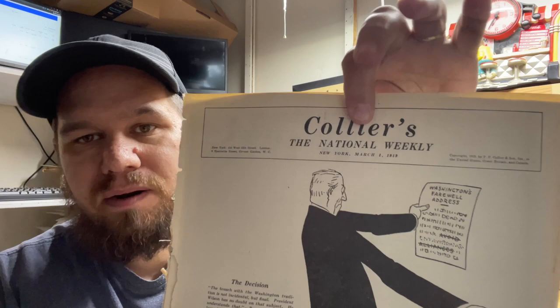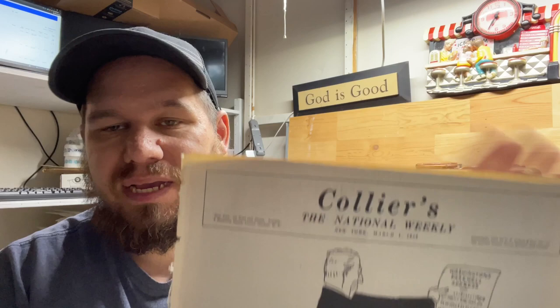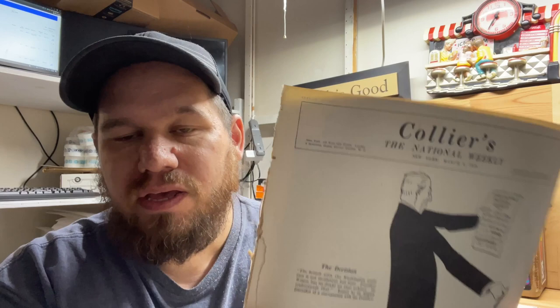And so I tore up a hardbound book from the library with the Collier's National Weekly magazine from 1919. Why? Because these are filled with some very old advertisements from Goodyear, from the war, of spark plugs, of cars. Let me show you. So in this video, I'm going to take you on a two-part trip here.